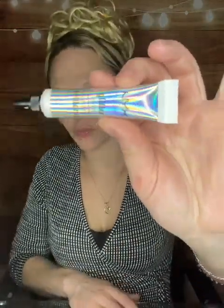Okay, so for the glitters, I am going to use Nyx Glitter Glue. This is a really great glitter glue. It helps with fallout. I did not get one piece of fallout from the glitter on this side, and I used 2 glitters. There's not one piece of glitter anywhere on my face, and also it will help your glitter last all night.